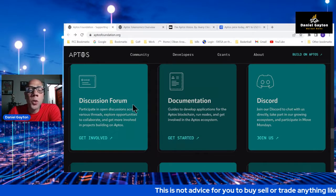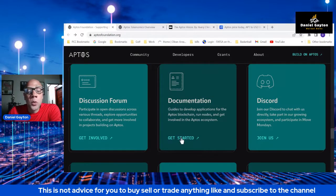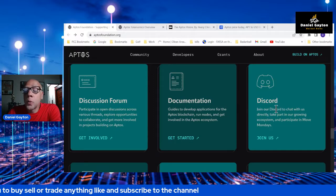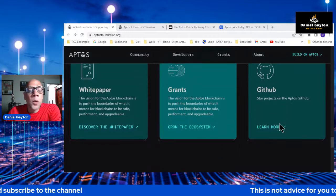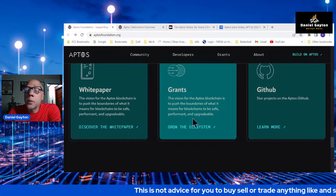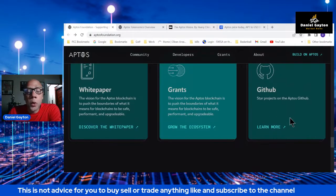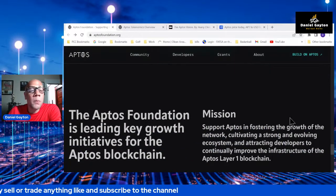Some links to their discussion forums. Here's some links to the documentation, some documentation and some studies they have, and also a link to their Discord. They do a lot of their business in the Discord. White paper link here, grants here, and GitHub here. So right here is where you will click around and get all the background information that you need.